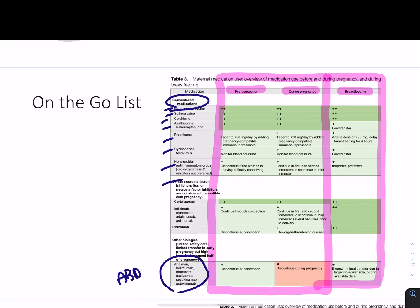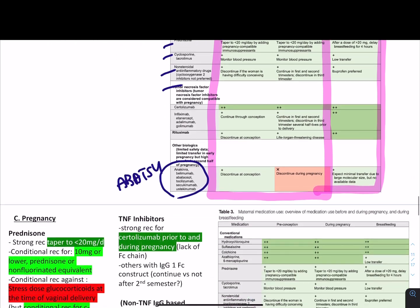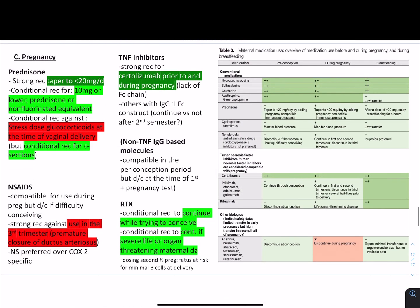A couple of comments about prednisone. There is a strong recommendation to taper the prednisone to a level below 20 milligrams. And there is a conditional recommendation for use of 10 milligrams or lower dose of prednisone or non-fluorinated equivalent. There is a conditional recommendation against using stress dose glucocorticoids if the patient is going to have a vaginal delivery, but there is a conditional recommendation for use of stress dose glucocorticoids if the patient is going for a C-section.